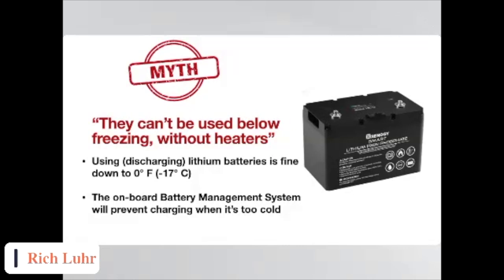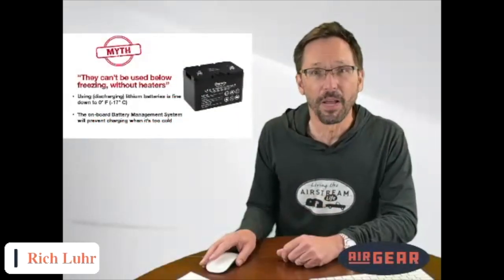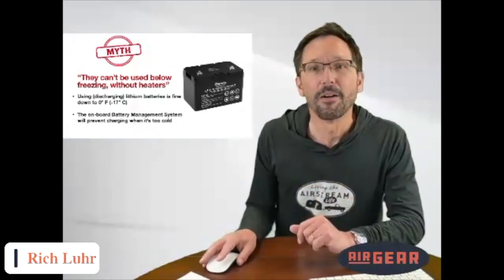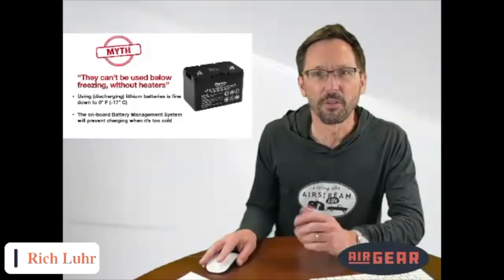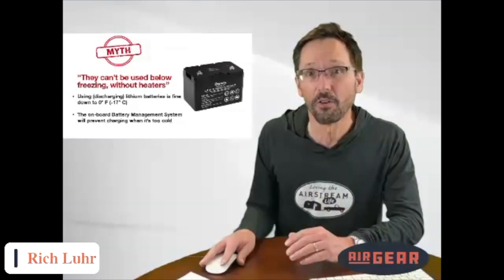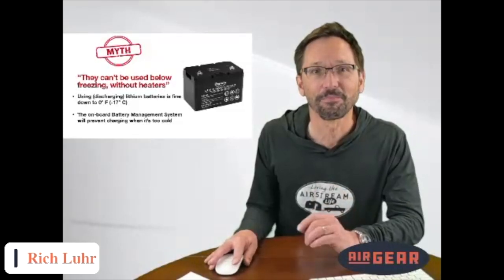So for example, we don't have it. We live in Arizona. Even though it does occasionally freeze at night, it's not really a problem. The battery just starts to charge when the sun comes up. So it's up to you. Adding the heaters typically costs some $40 to $50 per battery, something like that. So it's not a big expense if you want to go for it and just have that extra protection, but you do not have to have it.